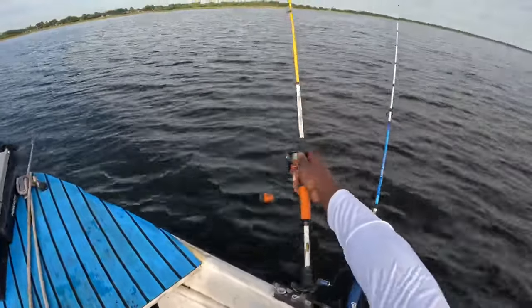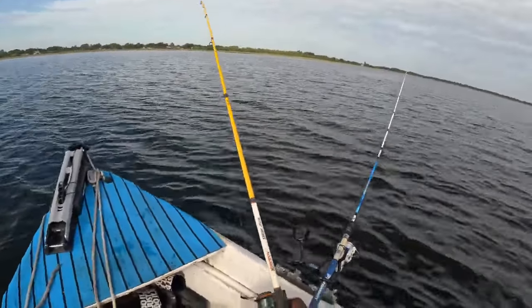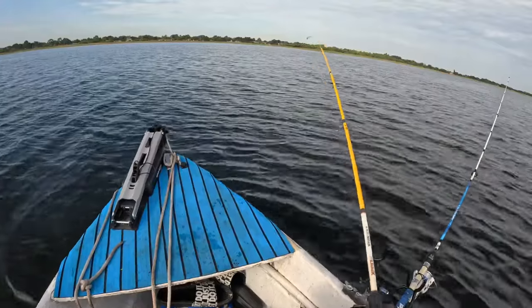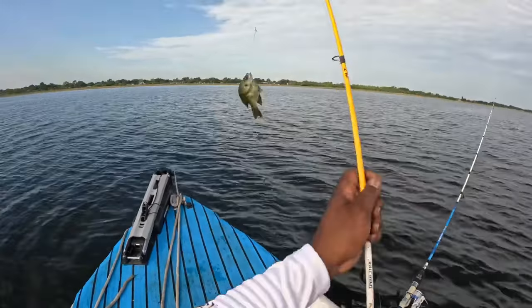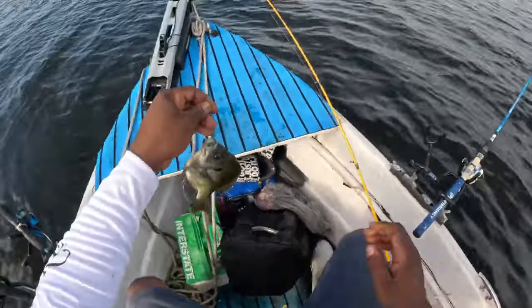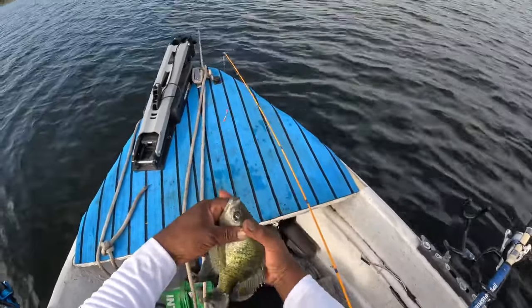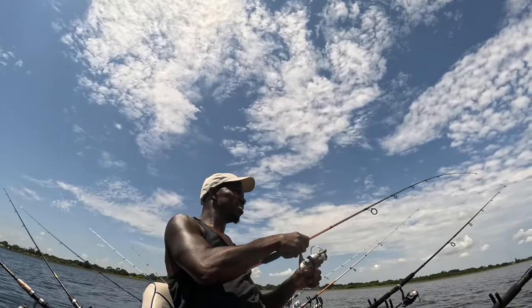Got another one on, guys. Do I? I think so, guys. Yes, I do. Yeah, nice bluegill. Nice bluegill, guys. Another nice bluegill. Nice size. It's on, baby.